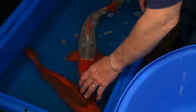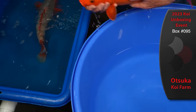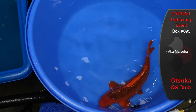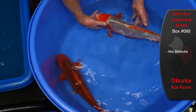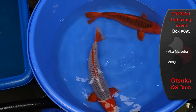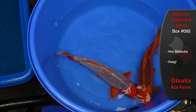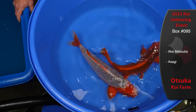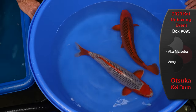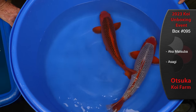Now here are two koi that Otsuka Koi Farm is really known for. The first one being this red Akamatsuba. And here, look at the scalation on the back. That separation, that fish netting in between each scale is so pronounced and so clean. Additionally, we have an Asagi, another fish he's known for. Same thing here, that reticulated scalation where you can see the little bit of color of the body in between each scale is so clean and so crisp. These are both two wonderful examples of each of their breeds.